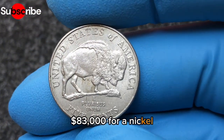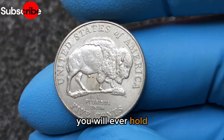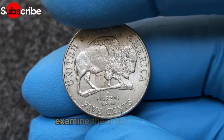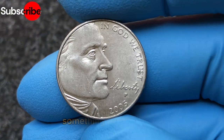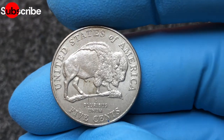$83,000 for a nickel with a bison on the back, the most beautiful and valuable 5 cents you will ever hold in your life. Check every 2005 Bison nickel you can find. Examine them carefully. Look for doubling. Look for anything that makes you stop and look twice. And if you find something extraordinary, do not clean it, do not spend it. Get it evaluated immediately. You may already be closer than you think.